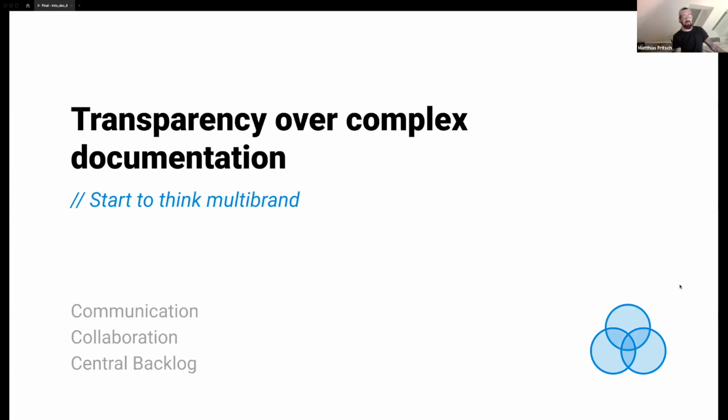Nice. But yeah, as you said, there are a lot of silos, there's a lot of complexity inside one brand, and it becomes even more complex when we want to follow a multi-brand approach. Yeah, so for sure we want to keep it as transparent as possible over complex documentation.